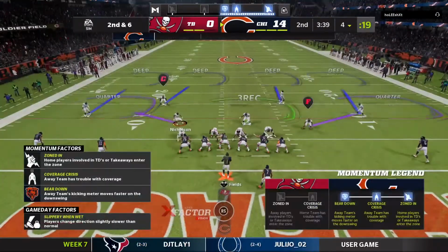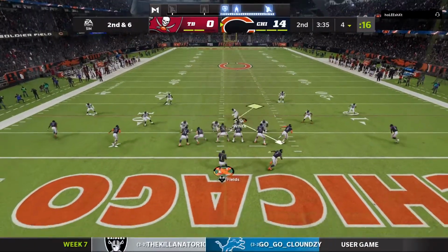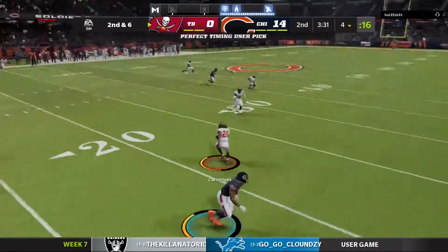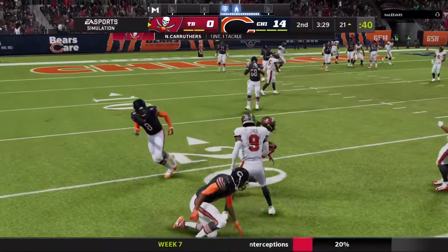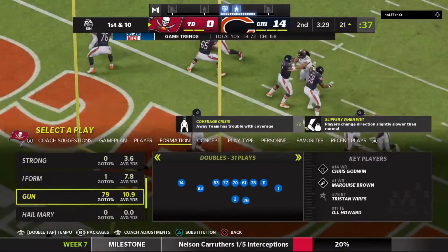Coming up on a 2nd and 6. From the gun, here's Fields. He rifles one that's intercepted. Picked off at the 21. And his guys are going to take over at the 21-yard line.